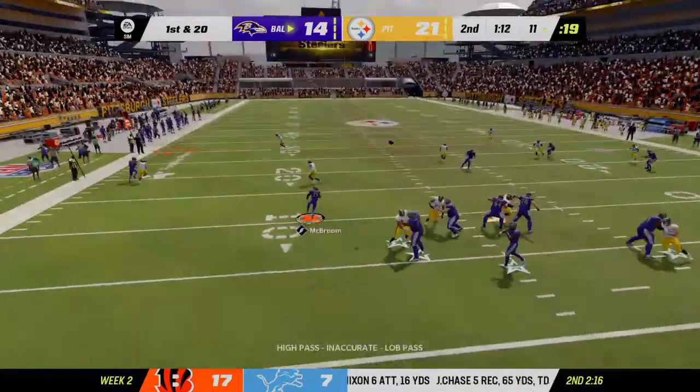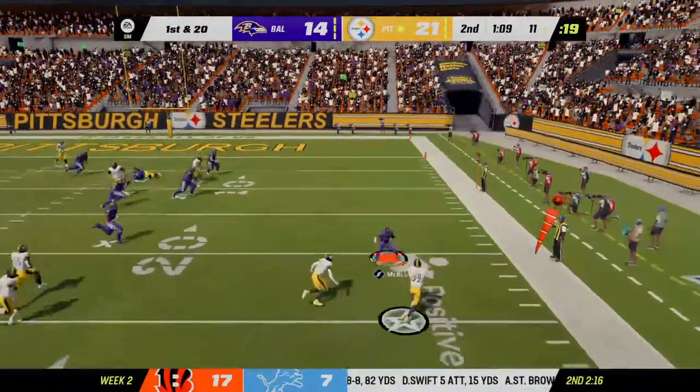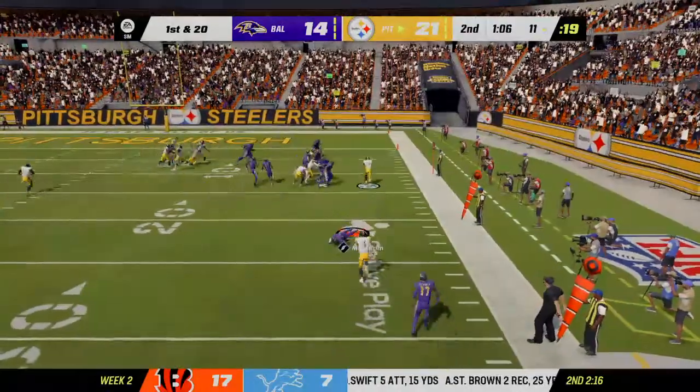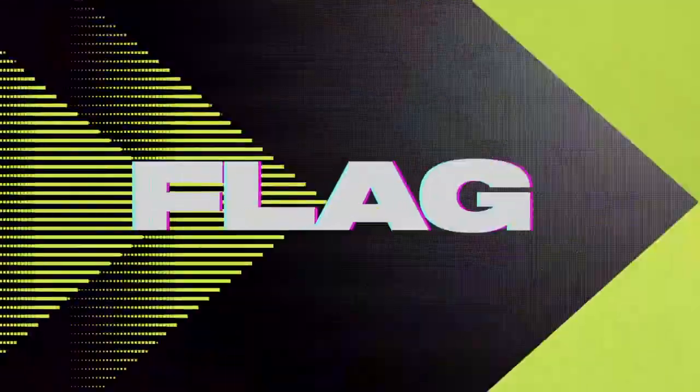Now Jackson. Trying to get it to Beckham, and it's intercepted. Picked off by Minkah Fitzpatrick. And the Ravens are going to take possession of the football.